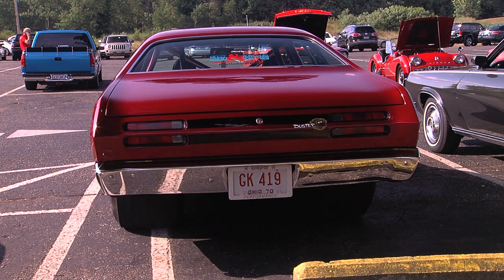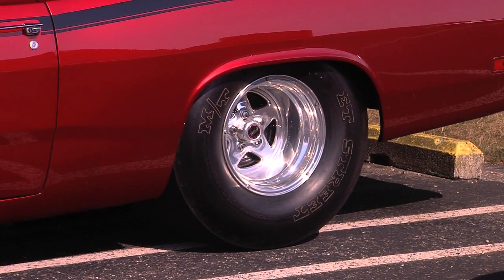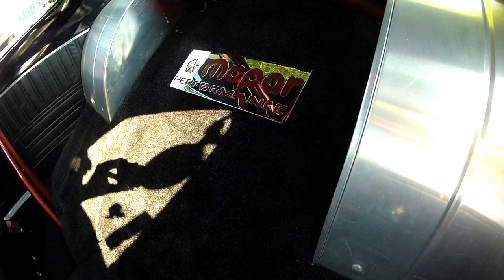Yeah, it's narrowed. I had to redo the whole hinge process on the trunk, and the tubs take up most of the room in there. There's no back seat, so. Back seats are overrated. Yeah, you don't need that.